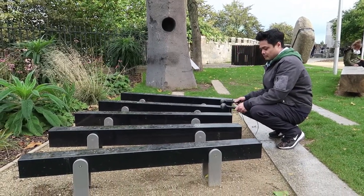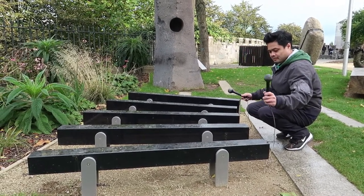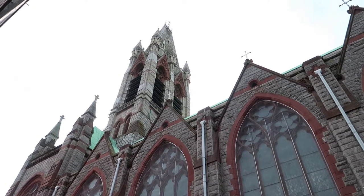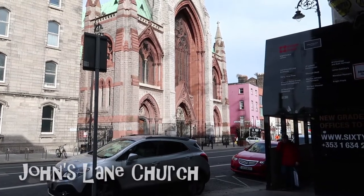After I tried desperately to make some kind of music out of this thing, which was harder than I thought, we planned to go straight to the Guinness Storehouse, but again, we ended up passing another church. This is the Church of St. Augustine and St. John, commonly known as John's Lane Church.